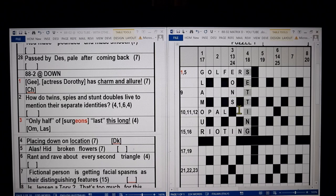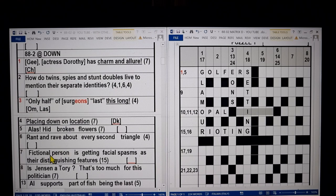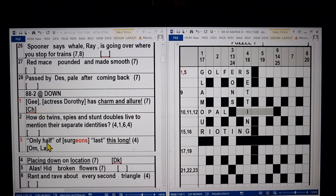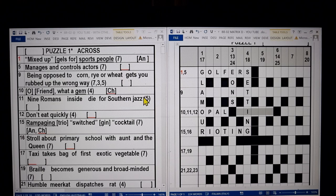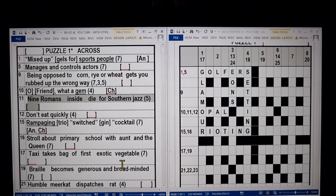That looks like an easy one. What's that? That's, according to this, the second one across. 11 across, we have five spaces. Here we have it, five spaces. Nine Romans inside die for Southern jazz. Okay, there we go. Pause and solve.